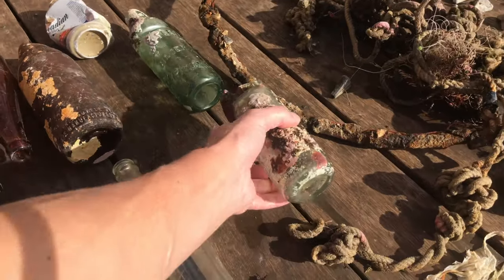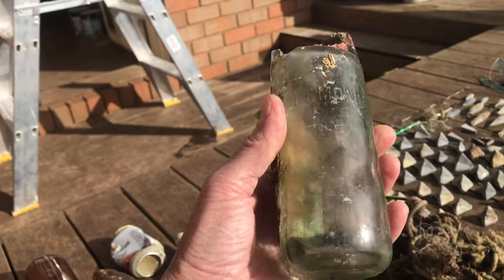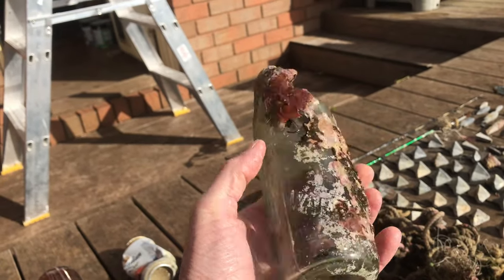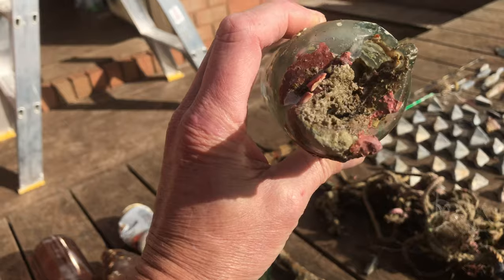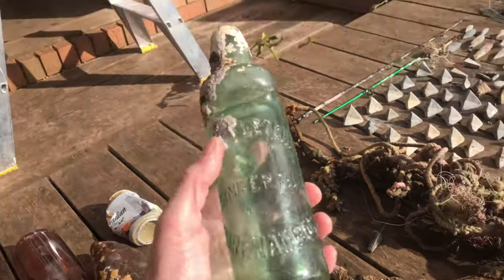And then we'll start off with the broken one. This is like one of the old Warrnambool bottles. This has got lemonade written on it. But you can see it's broken. But have a look at this one here. This is the best one I've got so far.